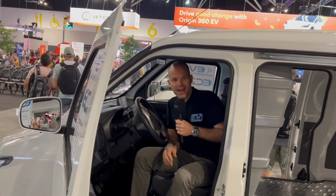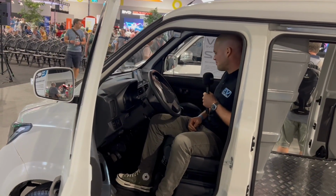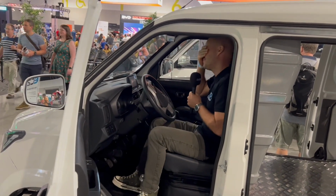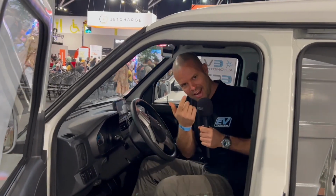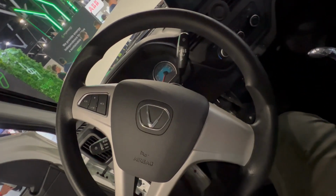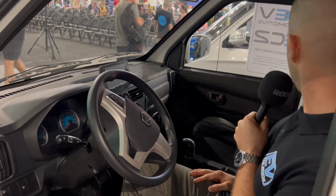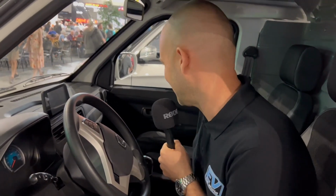So I'm not going to lie, I have absolutely no idea what I'm sitting in right now. If I was blindfolded and then sat in this car and looked at the steering wheel, I would think I was sitting in a Honda. Come on in here and have a look at this. It has to be a Honda steering wheel, doesn't it? Or a perfect rip-off. What does it say here? EV Automotive EC2, dual door cargo van. Look, I love the little van. I'm a huge fan of little vans.